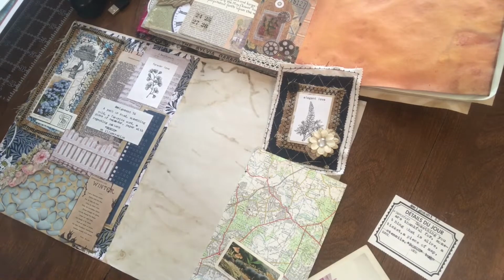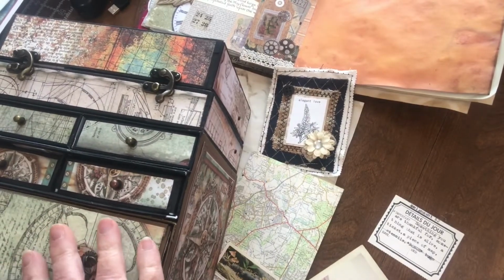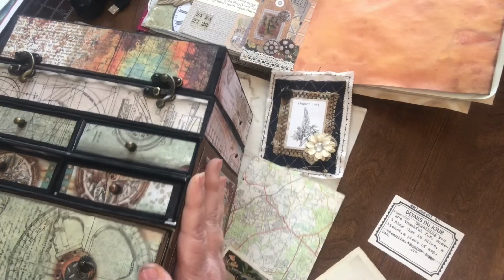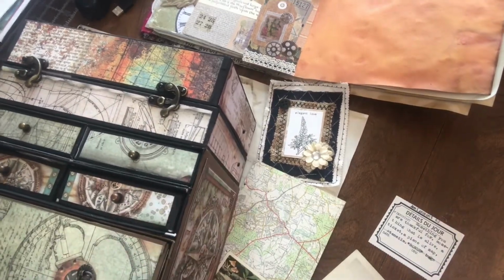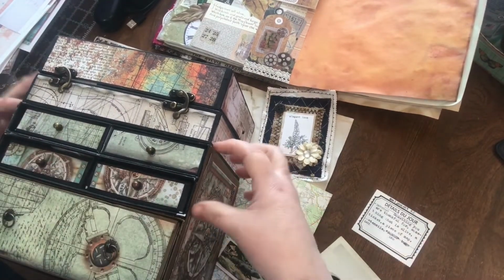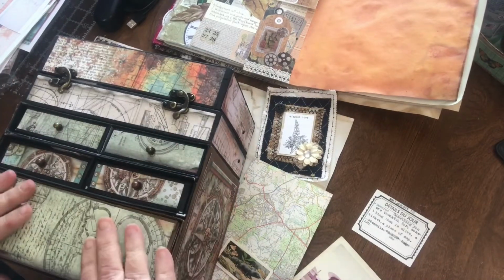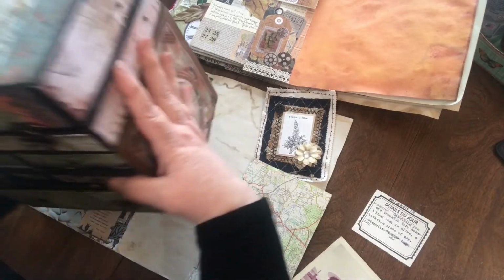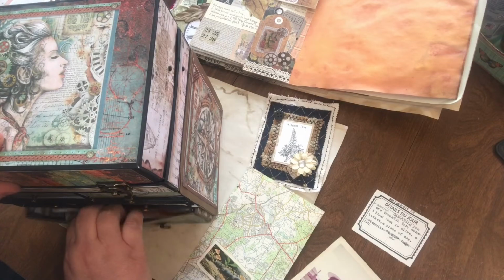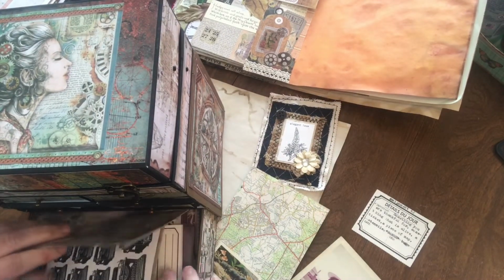Ephemera box. I made this ephemera box. It was made from a tutorial, not my tutorial, by a lady named Scrap Queen, and I took some of her portions of what she made and I duplicated to have more drawers, and instead of putting an album down here at the bottom, I put a drawer. So that was one of the things that I made, and I do not have a tutorial. I have a feeling people are going to ask me about a tutorial. Don't have one. I followed one.